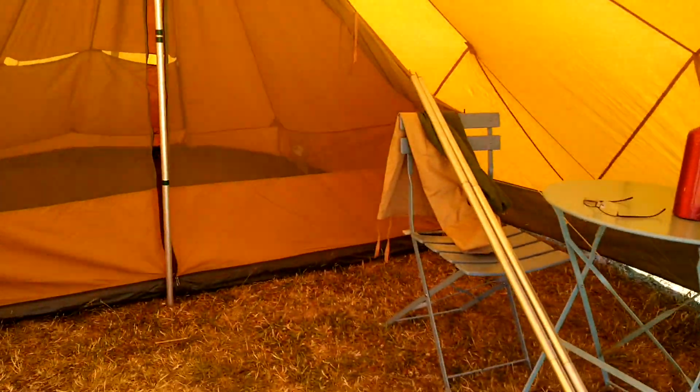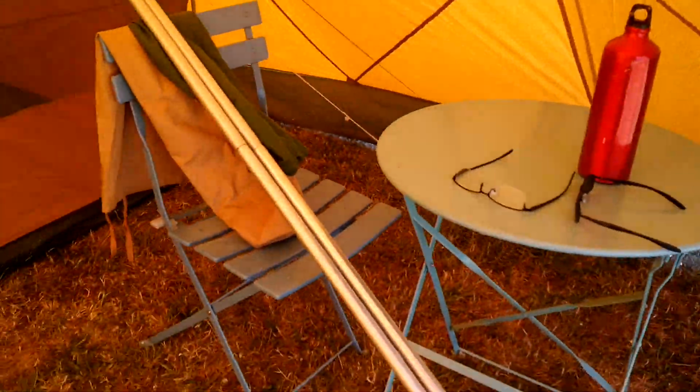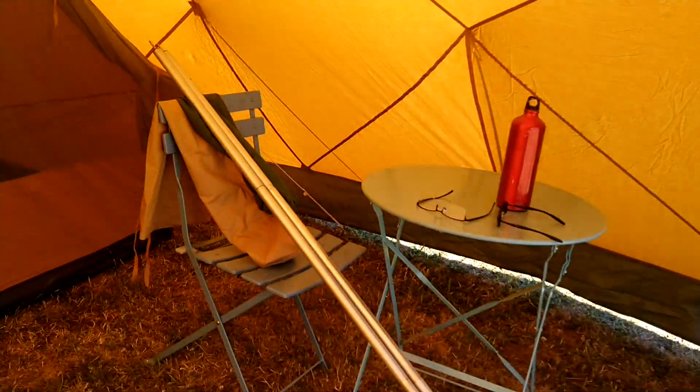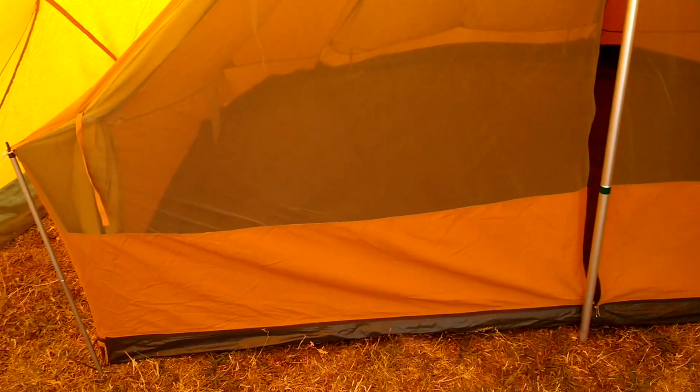So I'll put a chair and table in here for scale. Those other 2 poles you're looking at are for the door, which presently is tied up, but that goes out like a sun awning, and we'll see that in a minute. Then we move on to this. It's quite sizable inner tent, really.